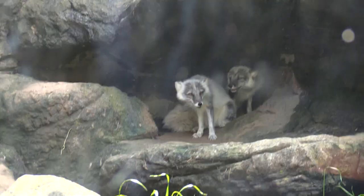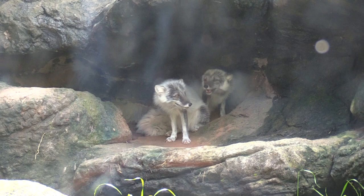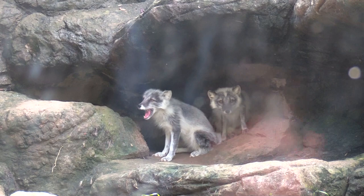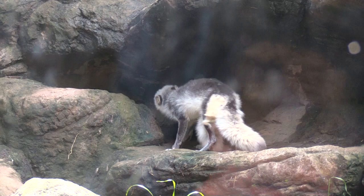Back at the Arctic fox. There's two of them now. Well, I saw one of them earlier. They're playing. Got some sharp tooties on them though. Oh god, they are adorable. Especially the little one. It's like, play with me. I want to bite you.